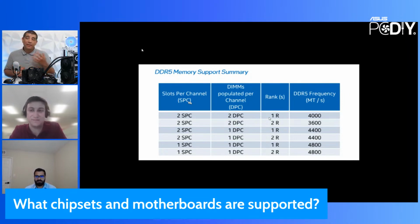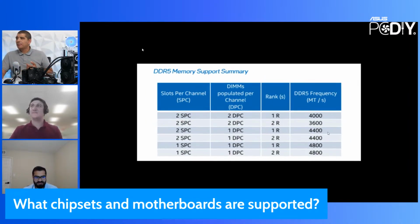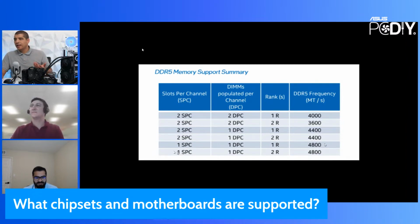You also have an effect of what's called memory rank. This is most commonly understood as aligning with density. If you get a 32 gigabyte kit of memory, that's going to be single rank. If you get 64 gigabyte, that's going to be dual rank. Dual rank memory is always going to be harder to scale than single rank memory, and that's what you see right here. The official table will show you that at 1 SPC, 1 DPC, single rank, and even dual rank could run at 4800. But if you go to big configurations, maybe running 128 gigabytes or something like that, you can see how the value goes down.